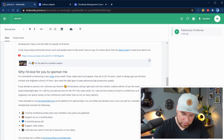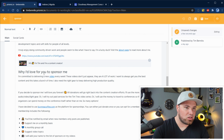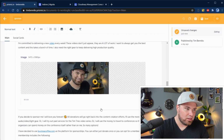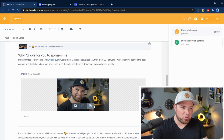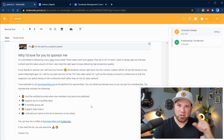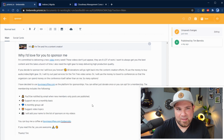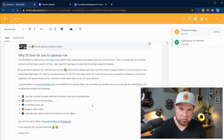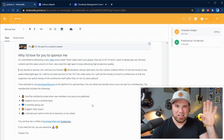If I wanted to add in an image here, that's very easy. I just click on image, add it in, and there it is. And this looks super simple, right? But actually this is all done in a rich text editor. And rich text is a super hard thing to do for a lot of CMSs. And these guys just nailed it.